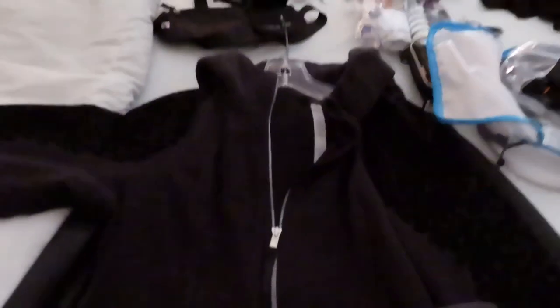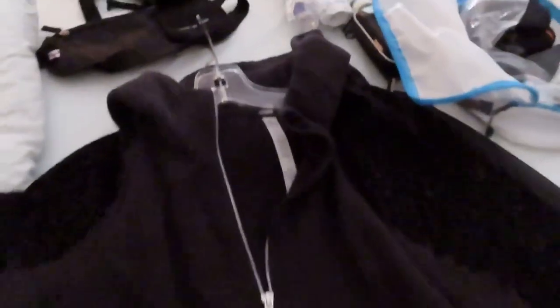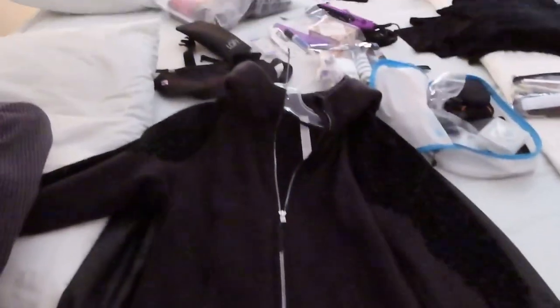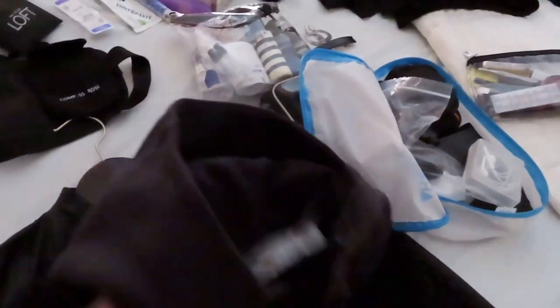Right here, I've got my little hooded sweatshirt type of jacket. So I'm only taking three jackets. This one here is from Lululemon, and it's just got a hood on the back of it, which is pretty cool. In case it gets cold, because we are going into Tuscany, into Siena, and into Venice from Rome at some point during our trip. So I got this little hoodie that I'm gonna take with me. I love this thing. I wear it all the time in the winter.